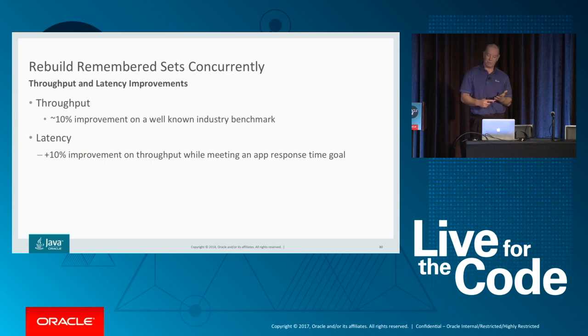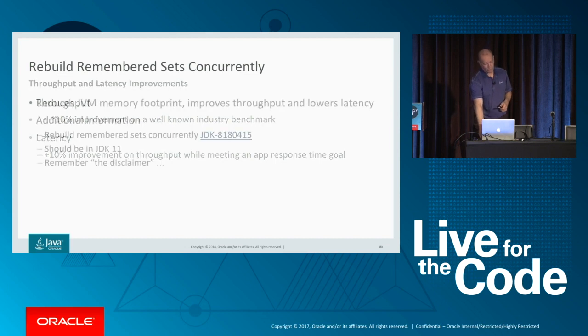So here we had a feature that we were able to reduce memory footprint, we were able to increase throughput and reduce latency. That's very, very unusual to realize a benefit in all three of those areas. That usually requires a lot of work. So I was really, really pleased with what I saw with this.